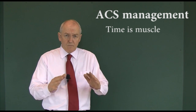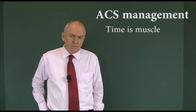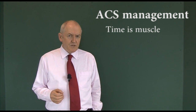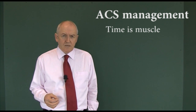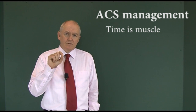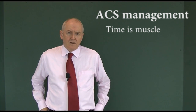Now they will heal up, the myocardial infarction will heal up with fibrous scar tissue. That's good, it will stop it leaking. It'll maintain the overall integrity of the myocardium, but of course the scar tissue will never be contractile. There will be permanent reduction in myocardial contractility. The heart will never work as well again. Time is muscle. Intervene quickly, stop the muscle dying, preserve the integrity of the myocardium.